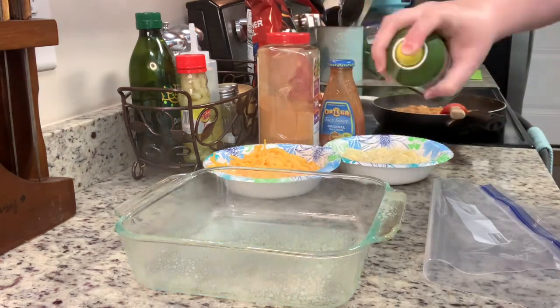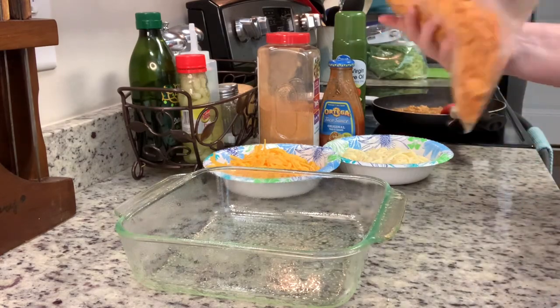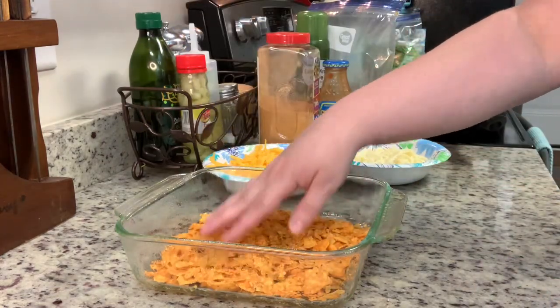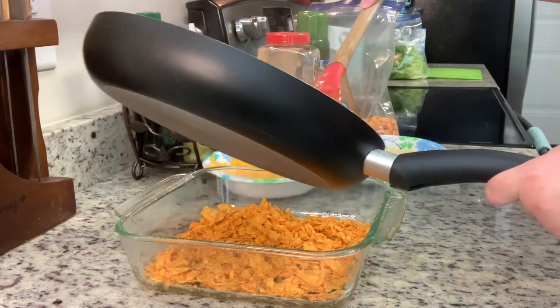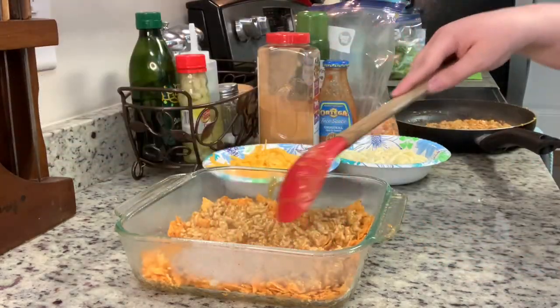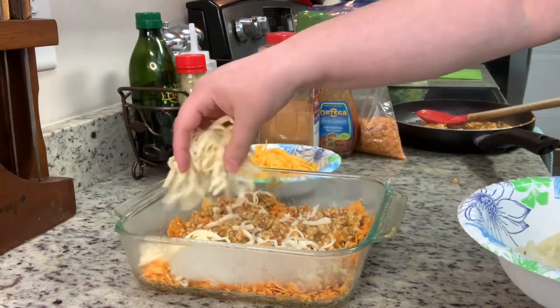In this casserole dish, I'm just going to spray some cooking spray, and then I'm going to take some Doritos, crush them up really well, and I'm going to add half of my crushed Doritos to the bottom of my casserole dish. Next, I'm going to add about half of this turkey taco mixture. And I'm trying to add the mixture in a layer without disturbing the Doritos as much as possible. I'm just taking my spoon and helping me along.